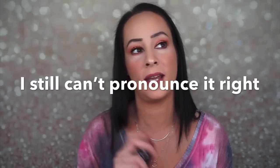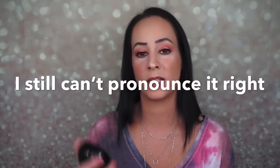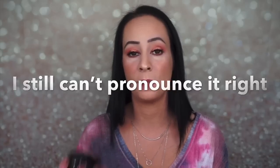So I have been using the Illamasqua, if that's how you say it. I was calling it Ilamask. I like saying Ilamask better than Illamasqua, but I'll say Illamasqua for the video because that's how you're supposed to say it. This is a gel primer. At first when I got this primer, I wasn't excited because I'm not into the new gel formula stuff.